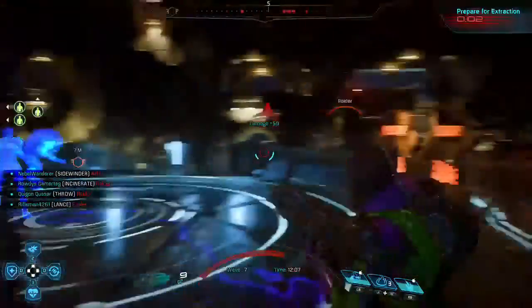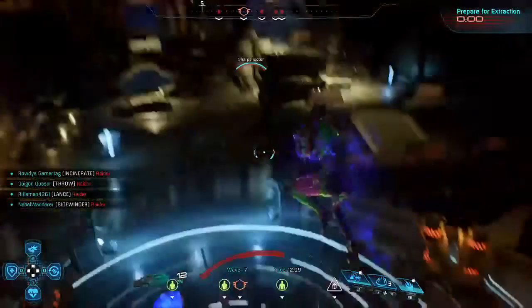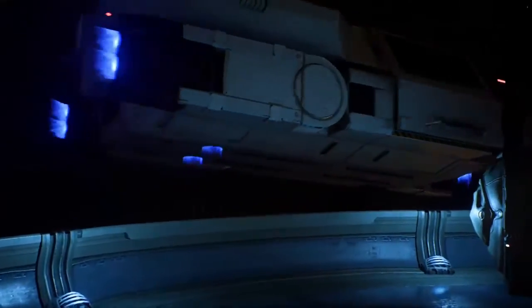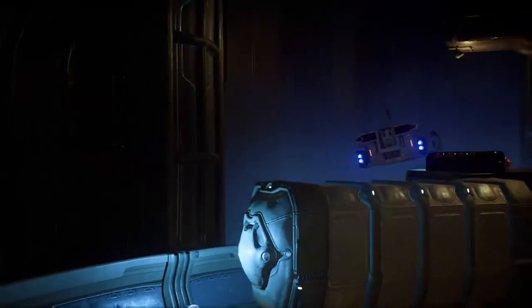I will be doing a full weapon breakdown and full weapon guide video. Did we get a full extraction? Yeah, we got a full extraction. I'm going to show you the specs of this gun now, so see you guys in a second.